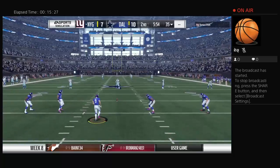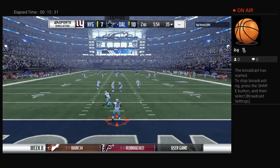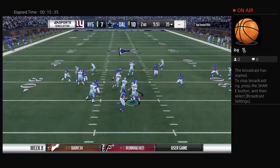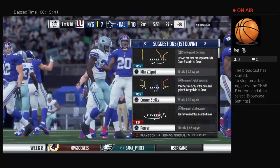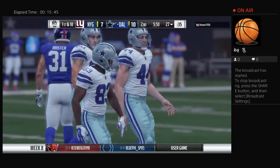Out is the kickoff unit as they run up and send this one away. This is fielded at the goal line. And he'll take this across the 25. Couple extra yards up to the 27-yard line. And now Dallas gets set to take the field.